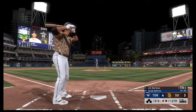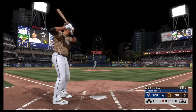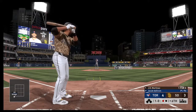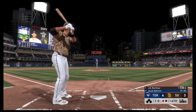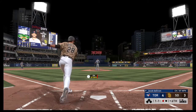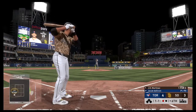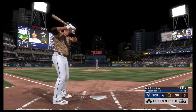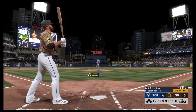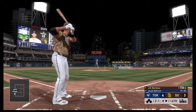Next to the plate for the Padres, J.D. Martinez. It was a flyout for him in his last trip. 1 ball, no strikes to count. 4-3 our score here as we play inning number 6. That evens it up 1-1. Fastball close, but he didn't get it. 2-1.